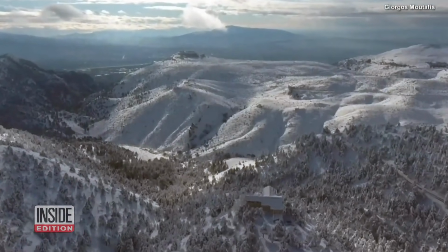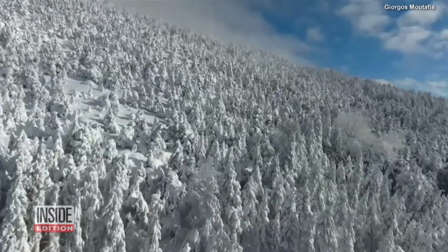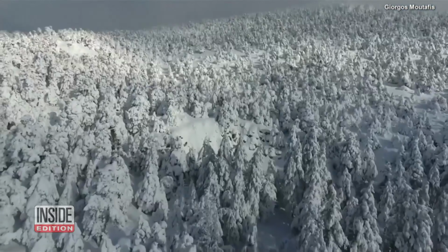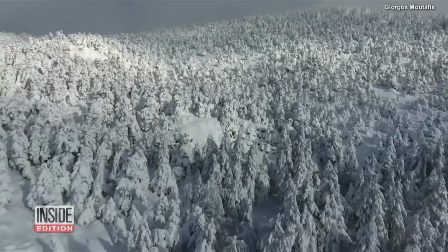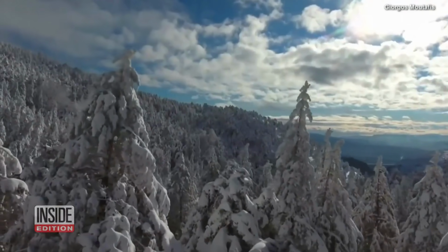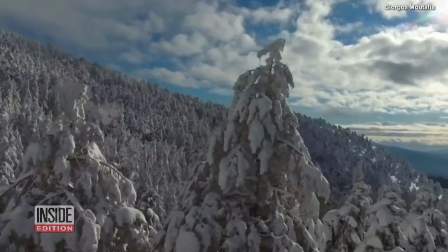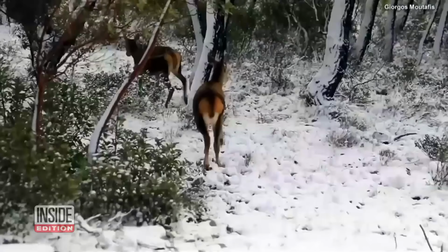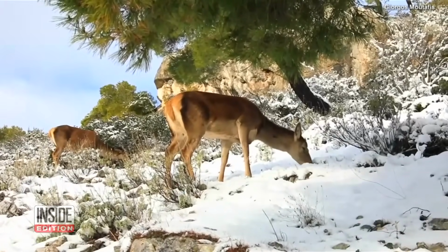But back to snow. Parts of Greece were blanketed with the white stuff. Some areas received as much as 3 feet. A drone captured the picturesque forests of Mount Parnitha near Athens. It looks a bit like the real-life version of that animated Disney movie, whose name we won't mention here. The wintry conditions were tough on Greek drivers, but it didn't deter red deer from browsing for a midday snack.